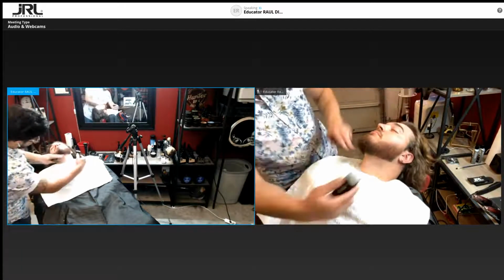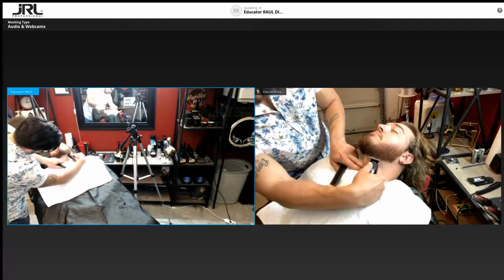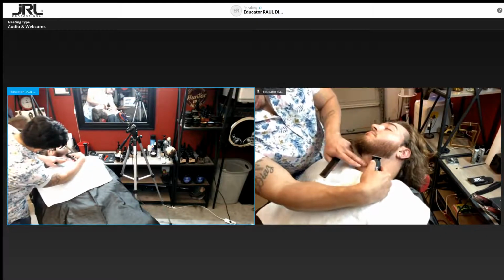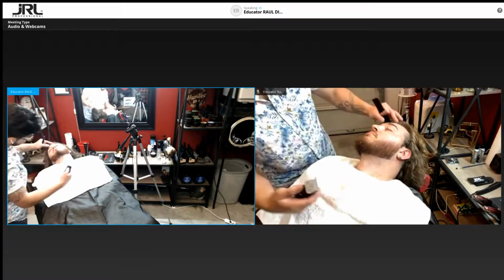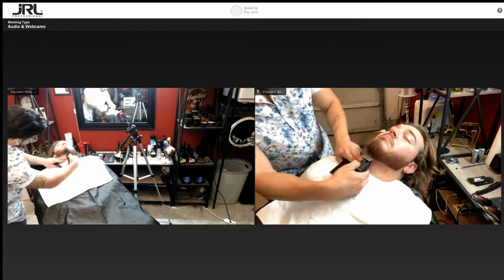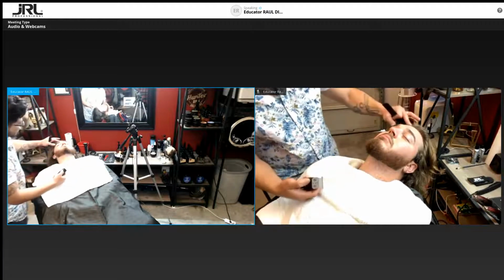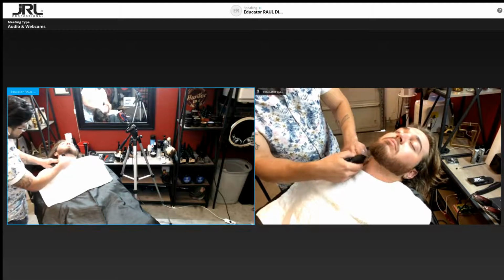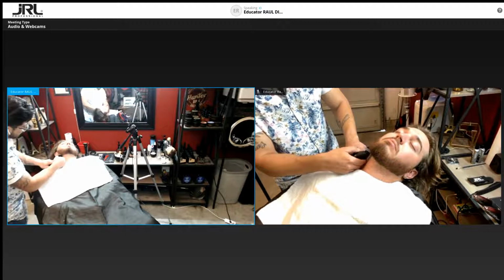Turn this way for me, perfect. Hold the skin nice and taut. You can go ahead and get a nice clean line. Turn a little bit more for me, perfect. Now remember, communication is key. Make sure your client knows precisely where you need their head. Position is everything when it comes to getting the neckline nice and straight and even.